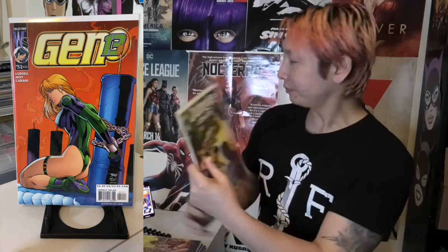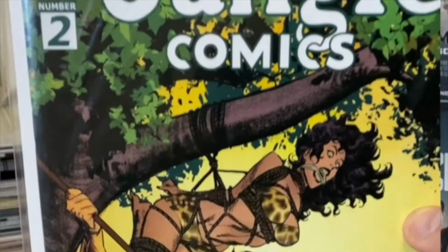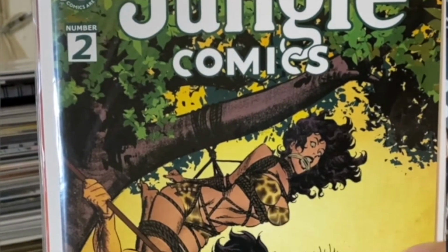I think this is a more recent book. It's from Antarctic Press, and it's Jungle Comics. It's not a classic Golden Age Jungle Comics and Jumbo Comics and all that stuff, but it's definitely paying homage to those old Jungle Girl type books. I found that, again, it wasn't an expensive book, so I thought I'd add that one into the collection as well.